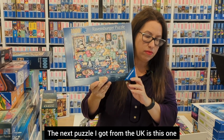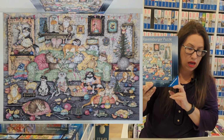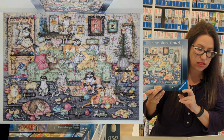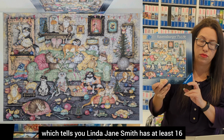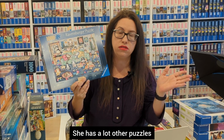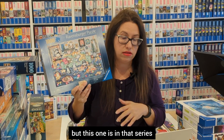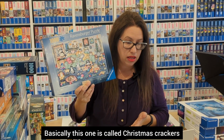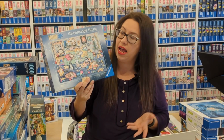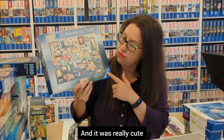The next puzzle I got from the US is this one. It's a Crazy Cats puzzle, and this is vintage number 16, which tells you Linda Jane Smith has at least 16 puzzles from this. She has a lot of other Crazy Cats puzzles that are not part of this series, but this one is in that series basically. This one is called Christmas Crackers, and I've done that one as well because I like doing the new ones, and it was really cute.